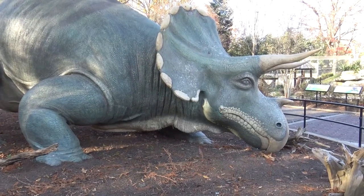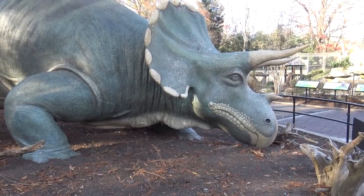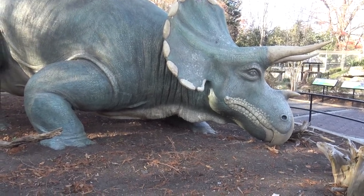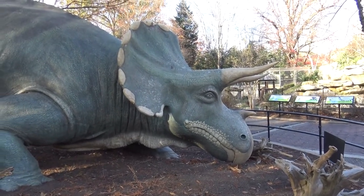We actually have a fiberglass film star here. This Triceratops was named Uncle Beazley, and he was in a 1968 movie called The Enormous Egg, based off a 1956 children's book. No autographs from him, though.